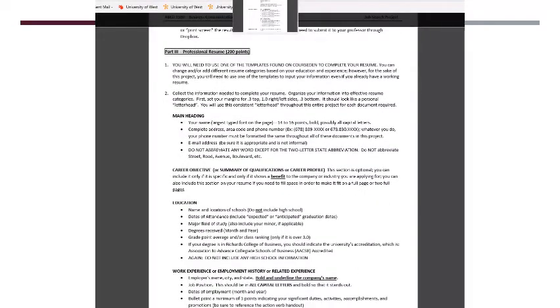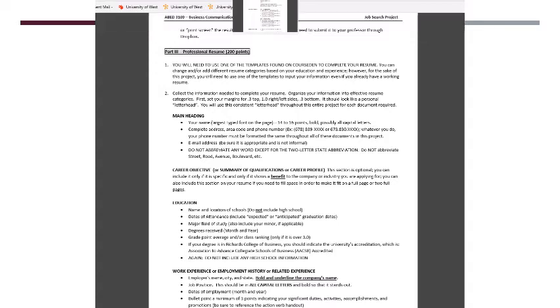The next thing is going to be your professional resume, and this is the bulk of the project. It's 200 points, and everything that you put on your resume is actually going to go into your LinkedIn profile. So you need to do your professional resume first, and then you'll be copying and pasting into the LinkedIn profile. So with this, you're going to need to find the templates on CourseDen to complete this resume.